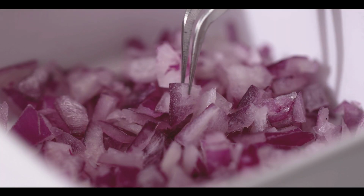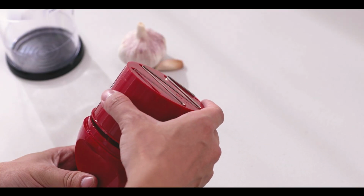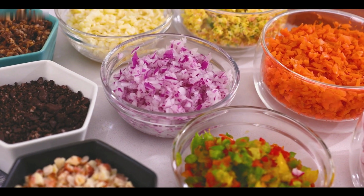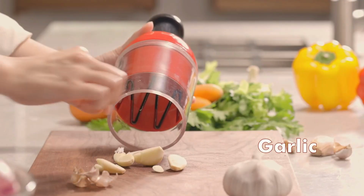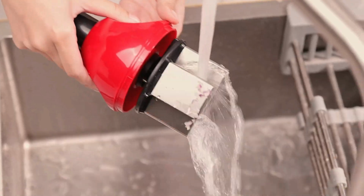Easy cleaning. The hand food chopper is easy to disassemble for speedy cleanup. Simply finish cleaning under running water in 30 seconds. Also top rack dishwasher safe. Easy to use. This vegetable chopper is made of premium materials and can be used with confidence. The garlic chopper comes with an instruction manual. You can easily master it whether you are an expert cook or a novice in the kitchen.